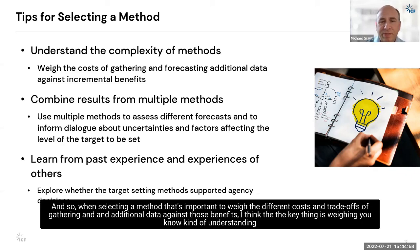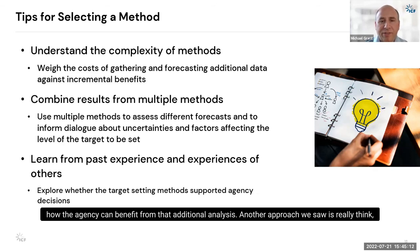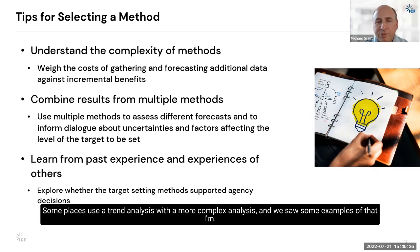When selecting a method, it's important to weigh the different costs and trade-offs of gathering additional data against those benefits. I think the key thing is understanding how the agency can benefit from that additional analysis. Another approach we saw, and I think many are already doing this, is combining the results of multiple methods. Some places use a trend analysis with a more complex analysis, and we saw some examples of that.